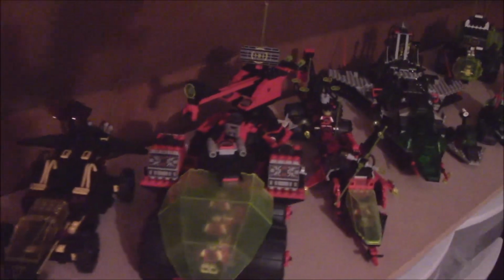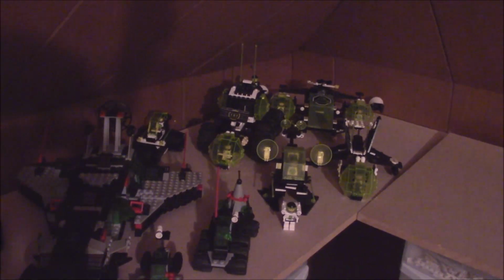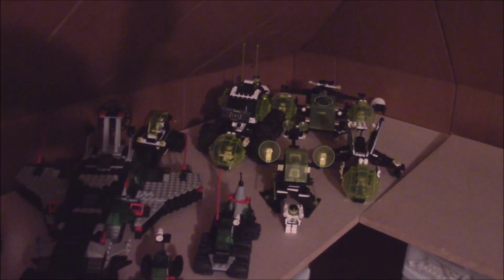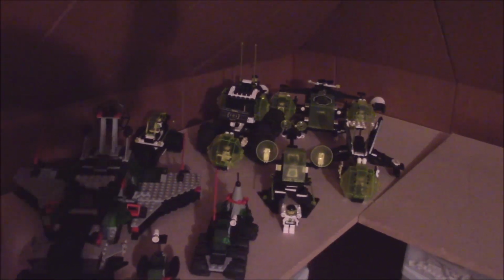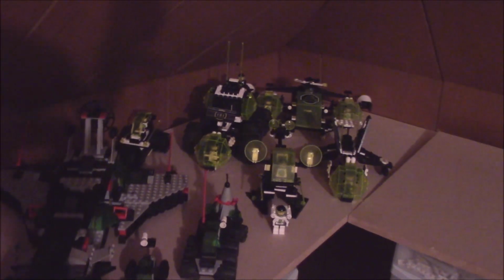We've got a whole bunch of the M-Tron. There's one or two that I don't have that I could probably build or acquire the parts for easily enough. Space Police 2, and then Blacktron 2, second generation, over there. And I've got most of them. I don't have that base, but I think I've got pretty much all of the ships. There might be one or two vehicles I haven't built yet, but again, running out of room.